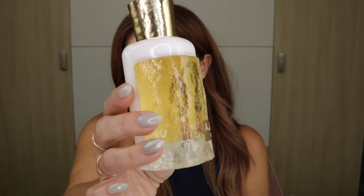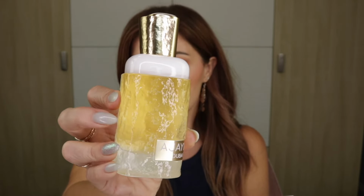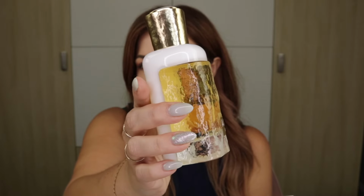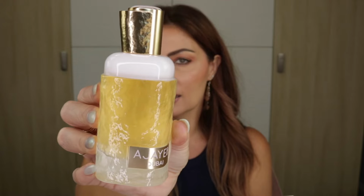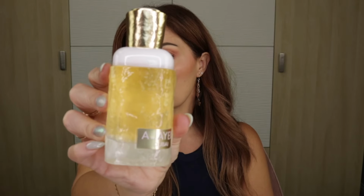Let's talk first about the Dubai Portrait, because that's the one that I was wanting to get. So this bottle is super pretty. It almost looks like ice, like that hammered glass. It's very nice. The caps, I think, on all of these are plastic, but the bottles are all real glass. Absolutely beautiful.